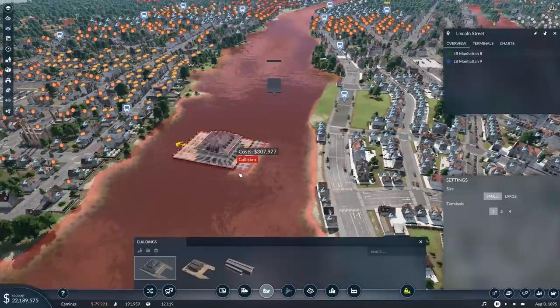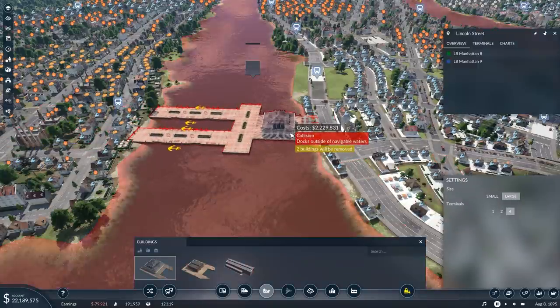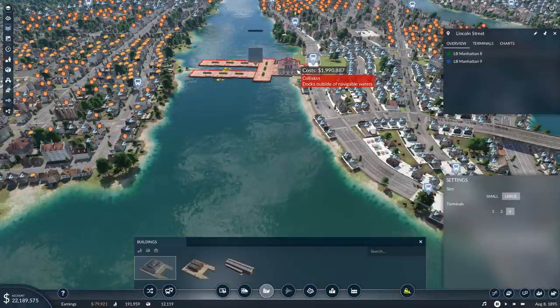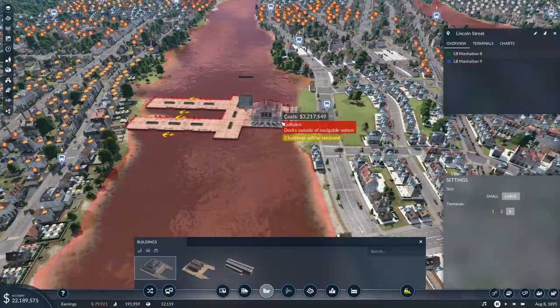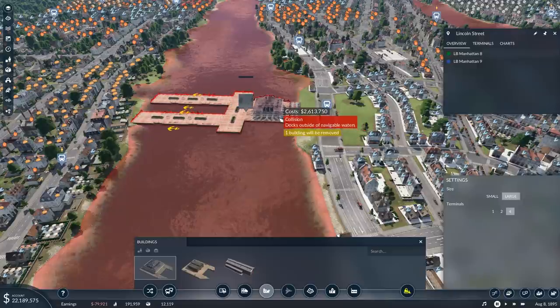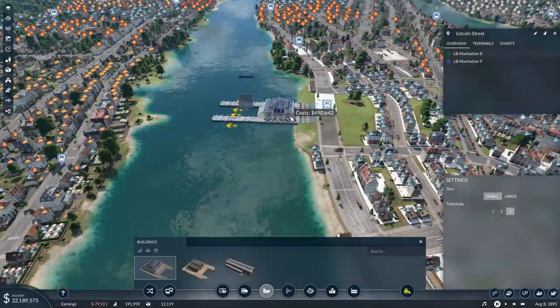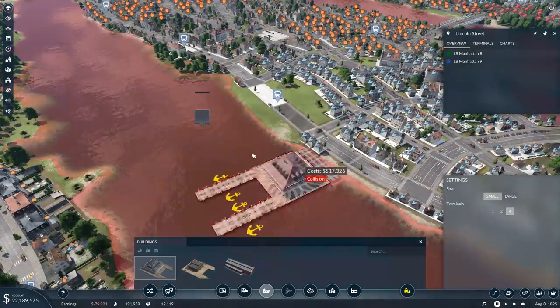Okay, first of all, I'm going to be using small docks, because if I try and use large docks, right? Look, it's bigger than the width of the river, okay? And we need something that is very, very small, okay? So I'm going to be using some tricks to make this as small as it can possibly be. Now, one of these costs, well, let's see. If I do a small one with four terminals, that should cost me about $500,000, right?